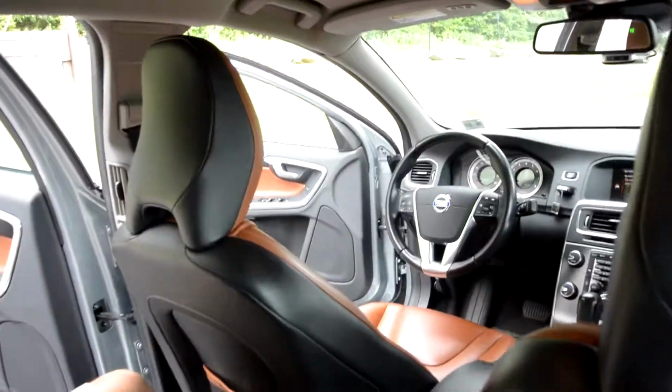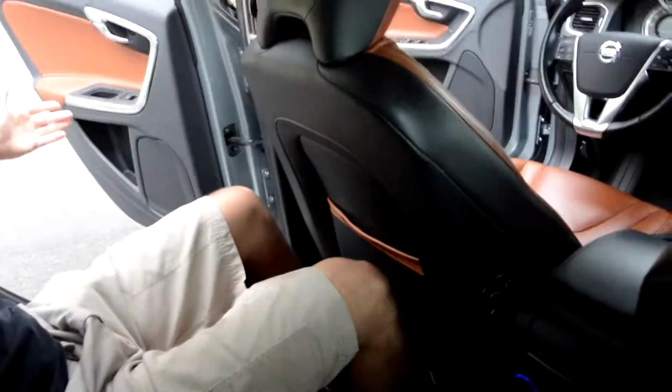But first, let me just show you, I am 5'8". This is where my seat is in terms of my driving position. And look at me. I got head space, I got leg room, and I even have a comfortable armrest. So if I'm chilling in this car on a long ride, very practical, very practical.